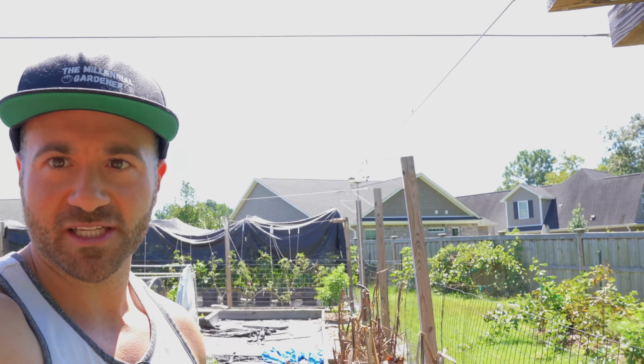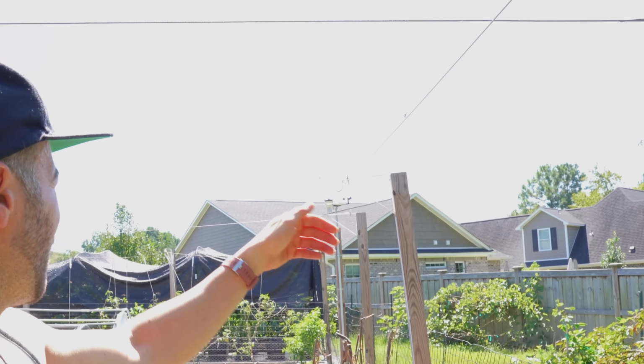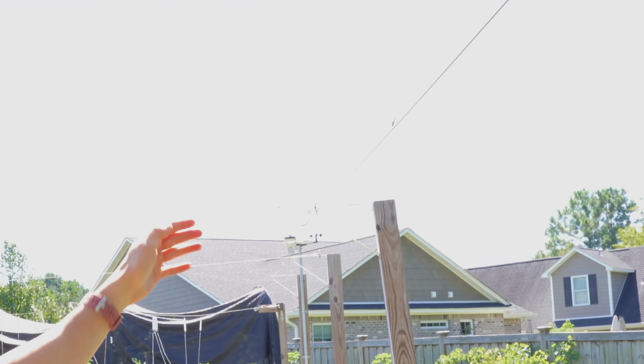And in fact, you can see the dragonflies in my yard right now, hanging out on my trellis wires. Hey guys, good to see you. Did you know that dragonflies predate dinosaurs? Scientists have traced their origins back over 300 million years ago. They were here long before we were, and they will be here long after we're gone.